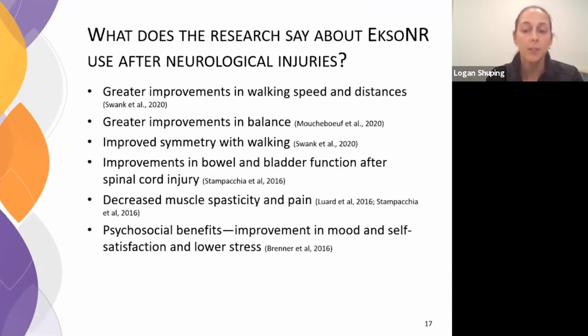We wanted to just quickly touch on what the research is saying about the use of the exo following neurological injuries. Here we have various studies cited. Most of these studies have compared the use of the exo during PT sessions versus just conventional or standard PT. These studies demonstrate that the use of the exo shows greater improvements in walking speed and distances, greater improvements in balance, improves symmetry with walking, improvements in bowel and bladder function after spinal cord injury, decreased muscle spasticity and pain, and psychosocial benefits, improving mood and self-satisfaction and lowering stress.